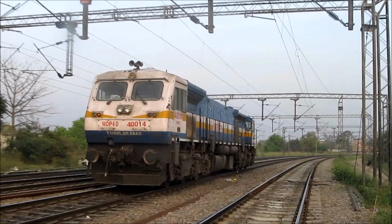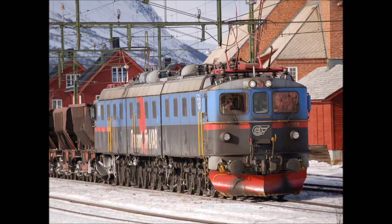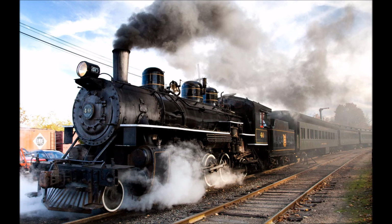Diesel mechanical. A diesel mechanical locomotive uses a mechanical transmission in a fashion similar to that employed in most road vehicles. This type of transmission is generally limited to low-powered, low-speed shunting (switching) locomotives, lightweight multiple units and self-propelled railcars. The mechanical transmissions used for railroad propulsion are generally more complex and much more robust than standard road versions.